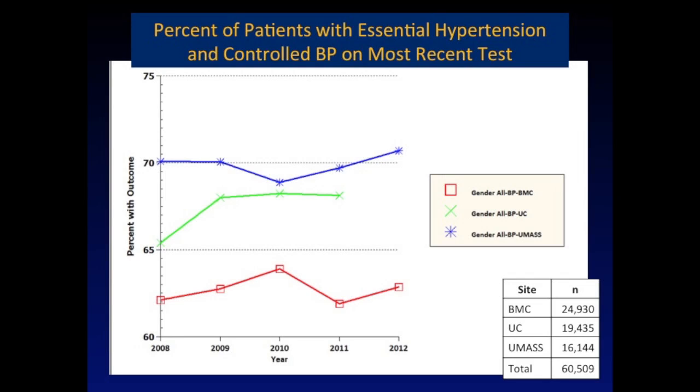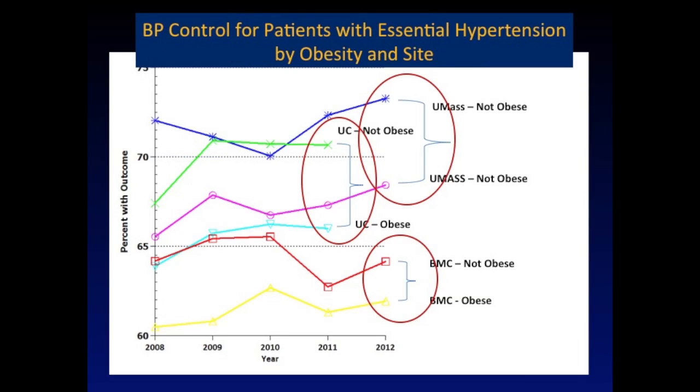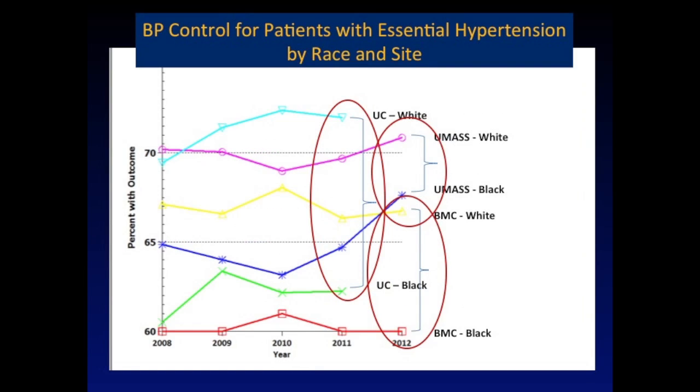So this first one looks at obesity versus non-obesity in the 3 different sites. And what you'll see is there's a different level of blood pressure control, but these similar gaps for types of patients exist in all 3 sites. When you look at race, similarly, in all 3 sites, there's different gaps, the different absolute levels of blood pressure control, but those gaps or disparities persist.